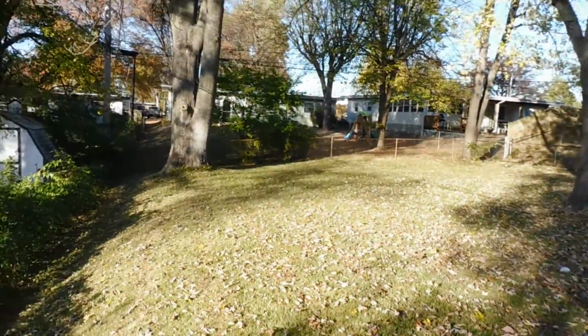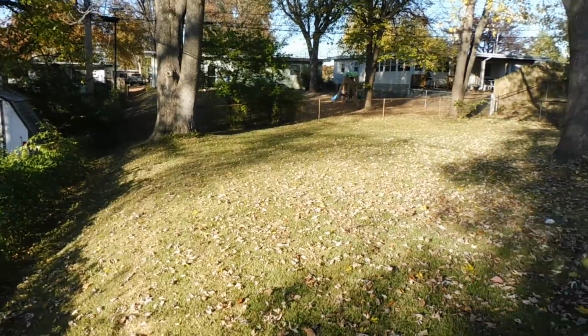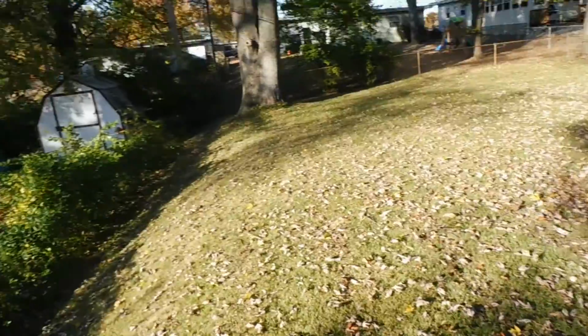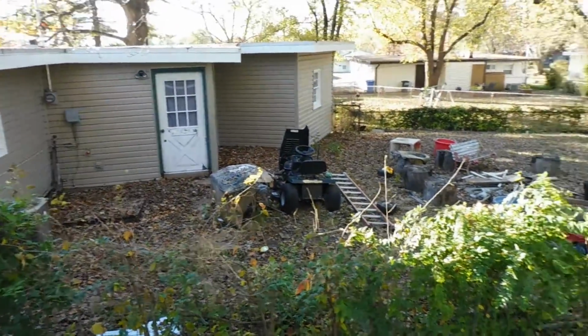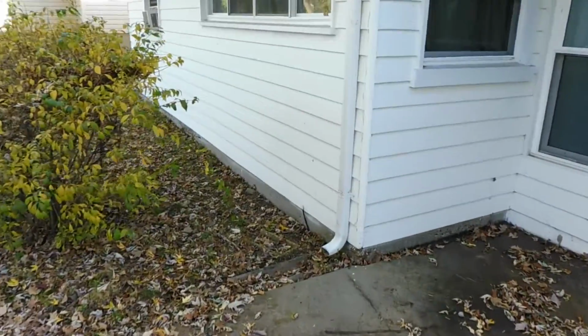Got a nice backyard, a few mature trees, and as you can tell, it's pretty quiet. There's a dog that backs up to this property, and you know, the neighbor's a little messy. I can't really tell right now if there's somebody actively living there or not. But all right, that's it for the backyard. Let's lock this up.